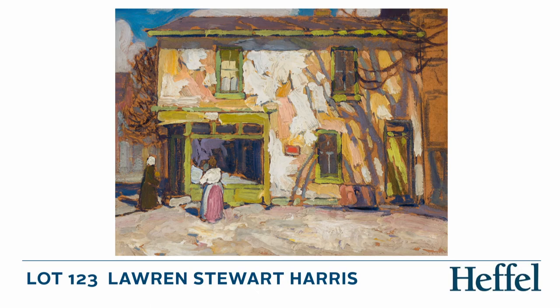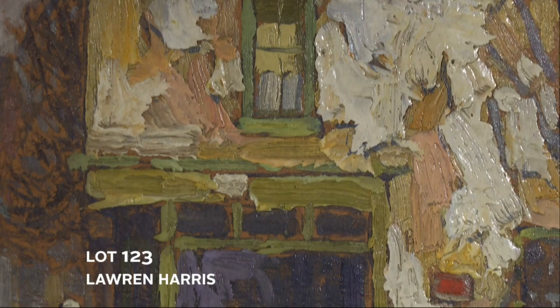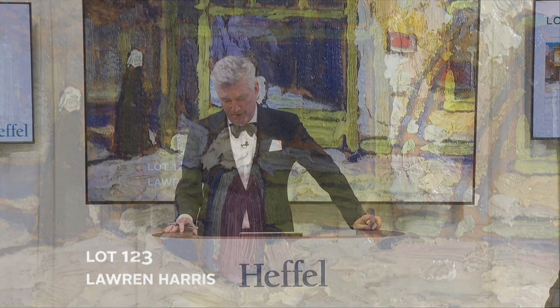Lot 123 is next. Lot 123, the wonderful Lawren Harris Corner Store, is reproduced in numerous books, including the Duval book, Corner Store, 1919, 1920. The wonderful Corner Store, Lawren Harris, Toronto street scene. And I have $500,000, a bid in this lot at $500,000 now, $525,000 already. At $525,000 now.